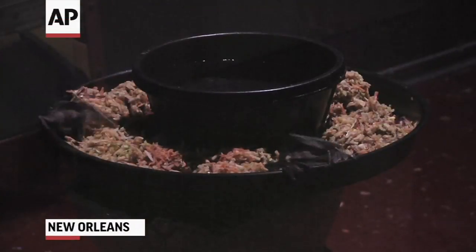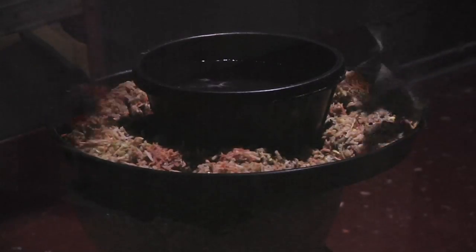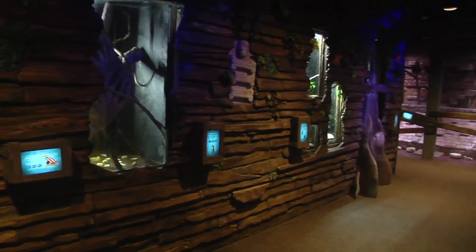Well, the Nocturnal house is a nighttime building. So when you walk through, it's nighttime. It's dark in there. The lights are down as if it's a moonlit night, if you may. And so there's a couple of different species of bats.